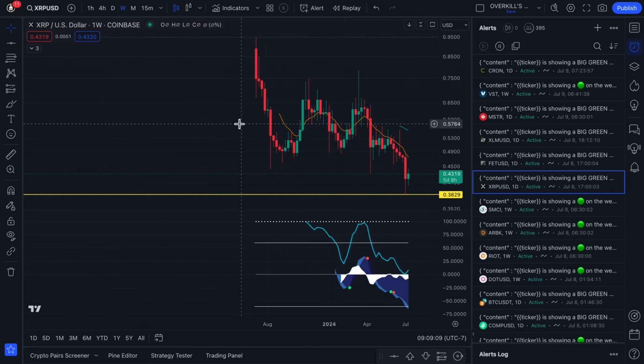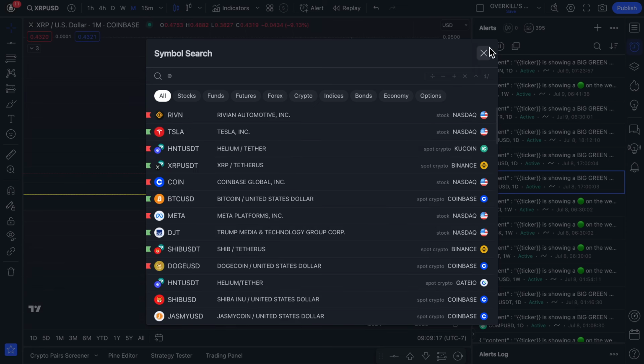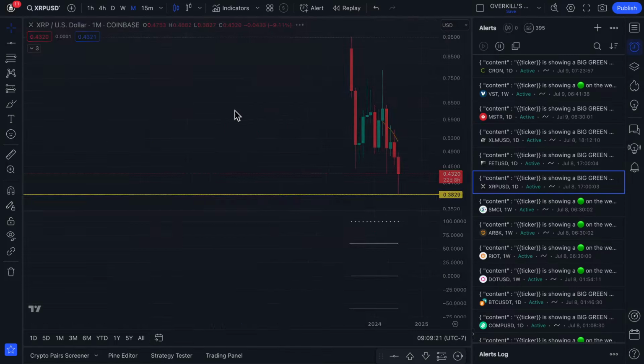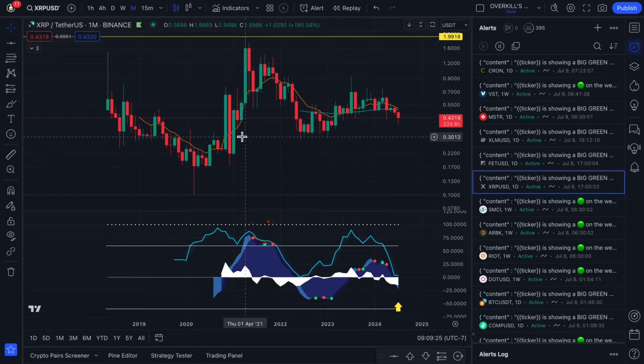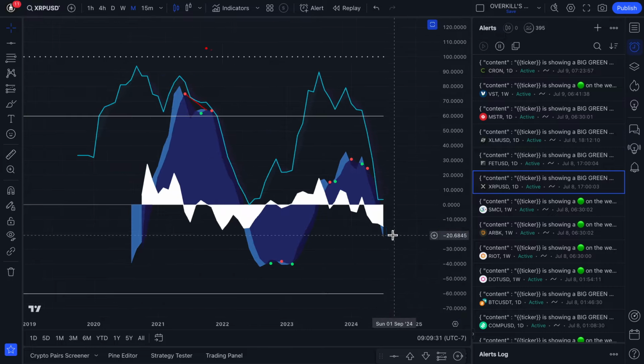And here's XLM putting in a doji candle here on the weekly. So this pattern looks very similar to what happened here. We just want it to break up, right? We want it to break up, not down. And this isn't the greatest Coinbase chart, so let me go to this one here. Okay, this is the Binance one. XRP's been around a lot longer than just the last year. That was just the Coinbase chart. But you can see XRP is also down here.